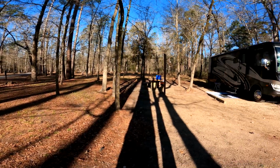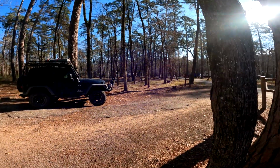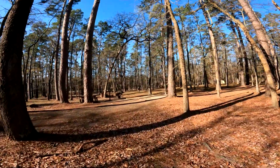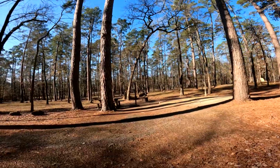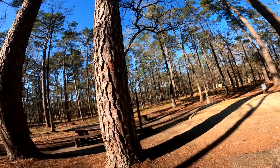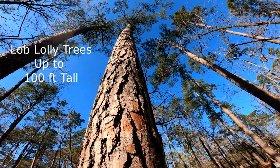And like I said, we were here at the end of February into March, so it almost looks like fall with all the leaves on the ground. So I'm going to walk around the park a little bit just to give you an idea of all the space here. Now these trees, this park is full of them and all around the area. These trees are called loblolly trees. They can grow up to 100 feet tall.